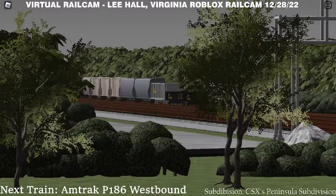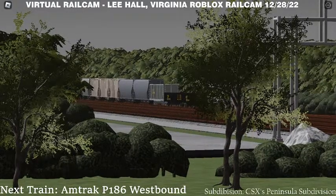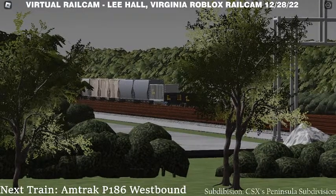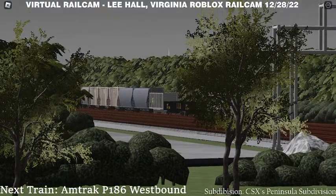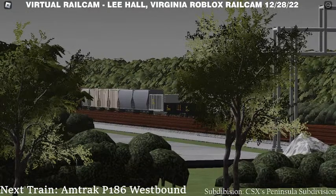Alright, full. First train is Amtrak P-186, heading into Lee Hall, heading westbound. We'll see P-186, L-215 arriving, C-207, L-215 departing, E-209, C125, and E-207. Starting off the day with Amtrak P-186. We got P42-186 leading. P42-180 leading.